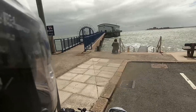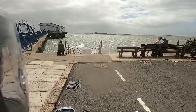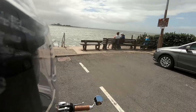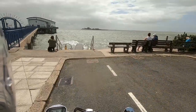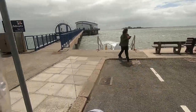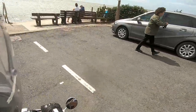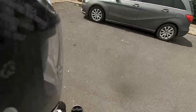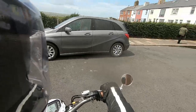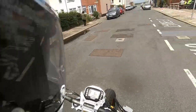That's our Barrow lifeboat station, and just out there is Piel Island, with its own castle. Eating ice creams, which is nice.